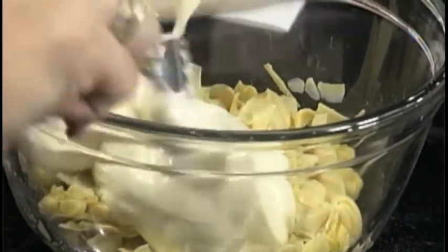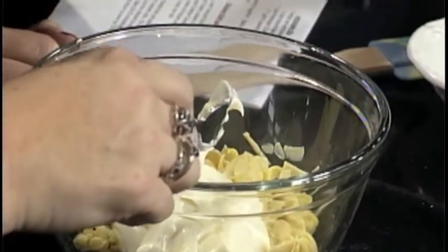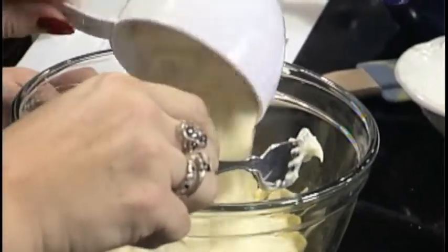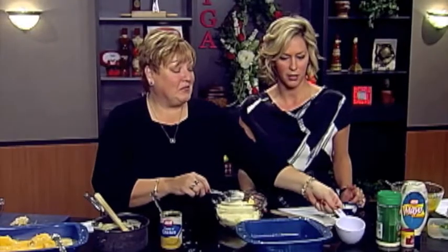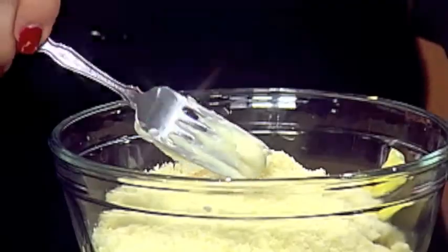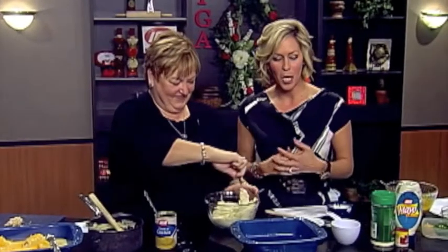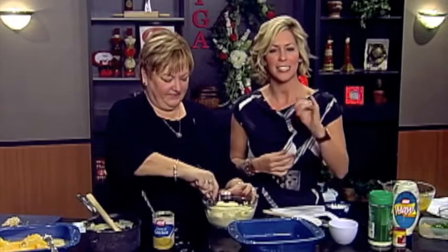Then you add a cup of mayonnaise, a cup of Parmesan cheese, and that's what really gives it its flavor. And not to mention, of course, the garlic powder. Three tablespoons of garlic powder. So you want to make sure you have your good friends. If you're going to be kissing anyone at the New Year, you might want to go lower on the powder. But personally, it doesn't matter to me.